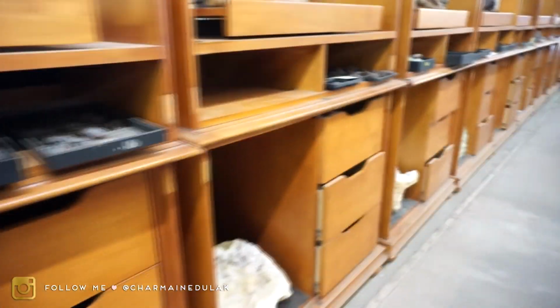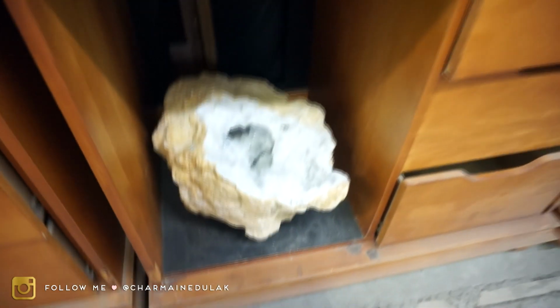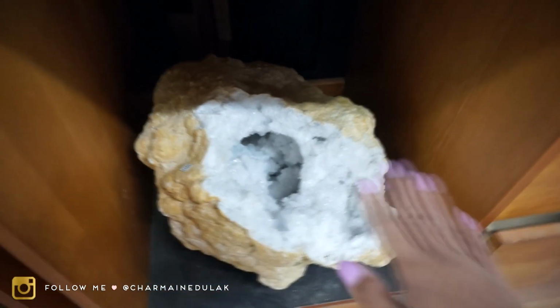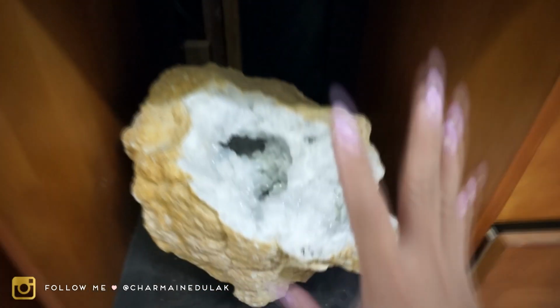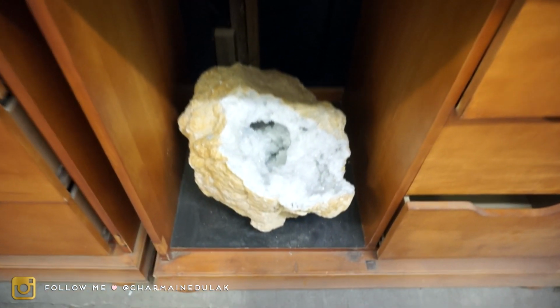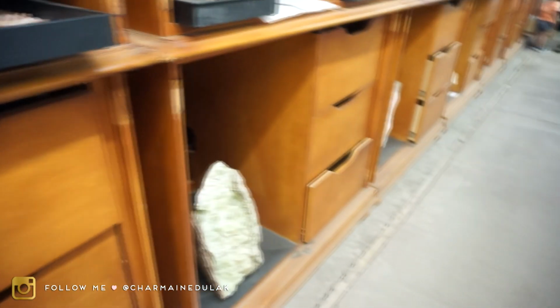I'll show you guys my favorite. This one. $2,000. It's huge. Look how big that is coming to my hand. Like, it's so big. That's so big. Look how shiny. Oh my gosh. And there's this one as well. These are big. Oh, that's cool.